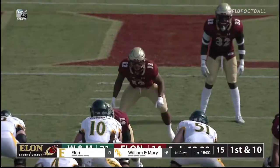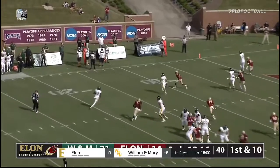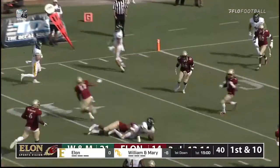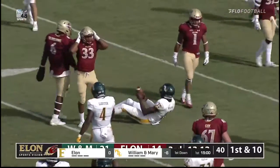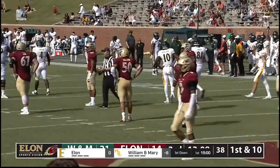This third quarter. Wilson back under center with the one back. Snap, play action to Lester. Wilson rolls the pocket, now has a lane that quickly closes down. Trey Allsbrooks makes the stop at the 10. Gain will be of 3.